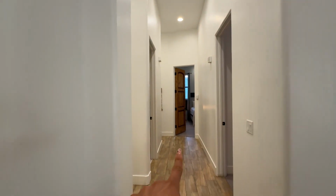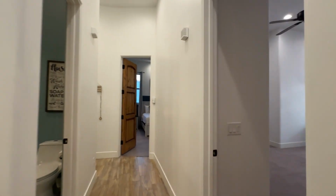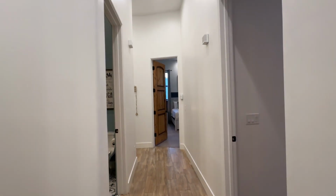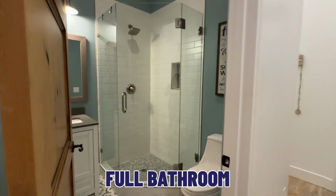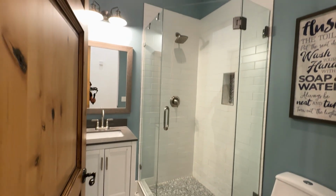So let's go this way to the bathrooms and the bedroom. Let's go this way to check out this area. So you have a bathroom here.